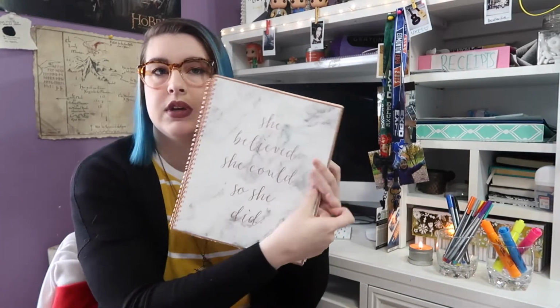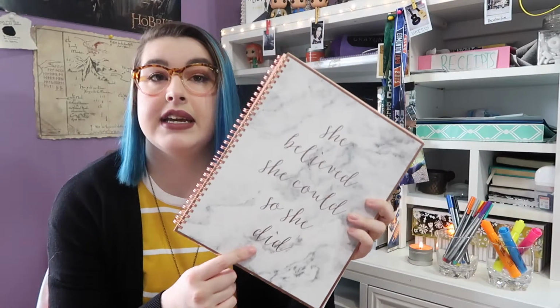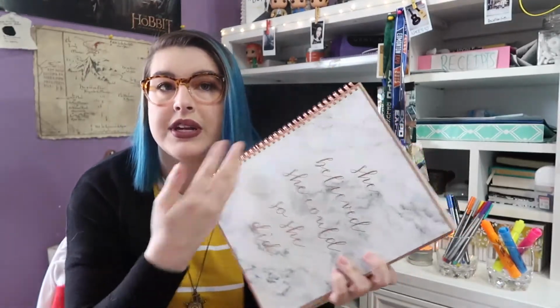So now I'm going to talk about my revision process. I have my printed out manuscript, and then I have here my tools of the trade. And then I also use this notebook. This is just a casual lined notebook. It's from Chapters Indigo. It says "she believed she could, so she did" on it, and it's got the rose gold and it's marble, and it's a very nice notebook. But it's just a basic lined notebook, your average size.